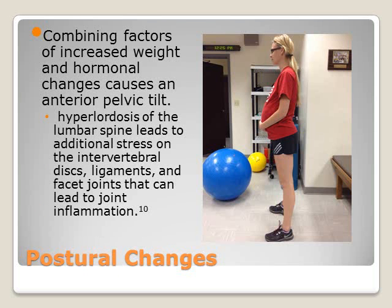Postural changes include an anterior pelvic tilt, which causes a hyperlordosis of the lumbar spine and leads to additional stress on the intervertebral disc, ligaments, and facet joints that can lead to joint inflammation.